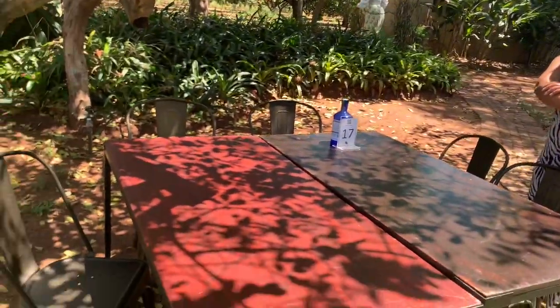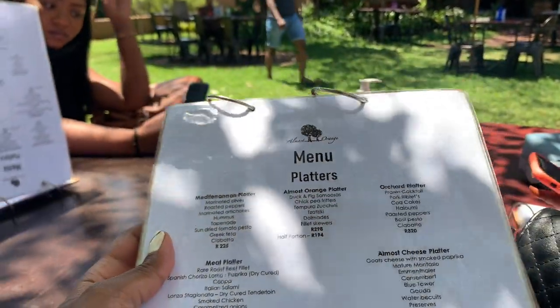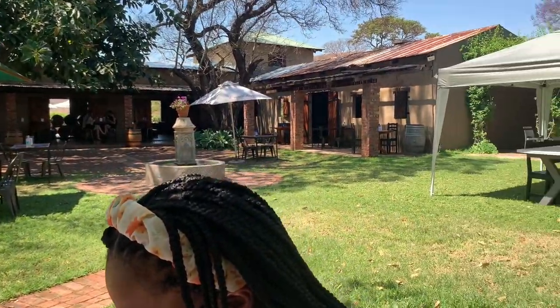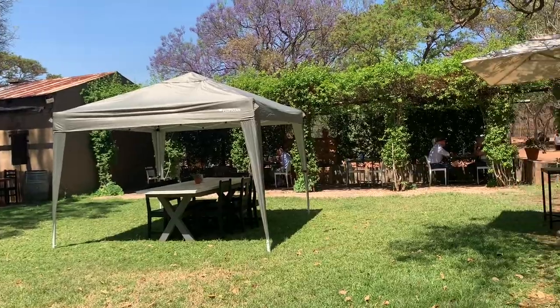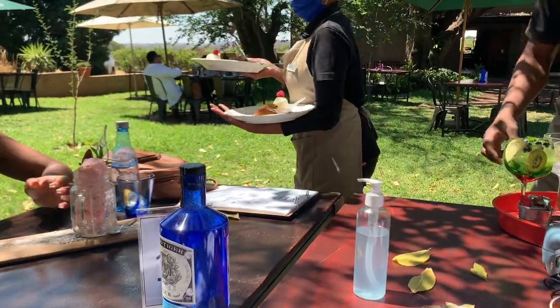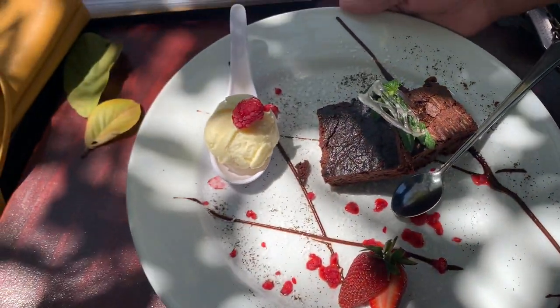So they're going to seat us in a bit, and we just got a nice umbrella seat. It really looks sunny, so I'll show you how it looks now. Thank you so much. Oh my, it looks so lovely.